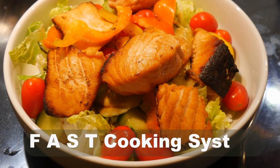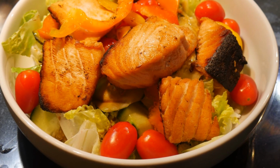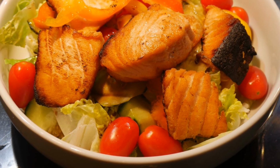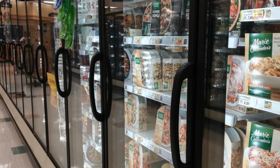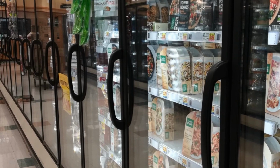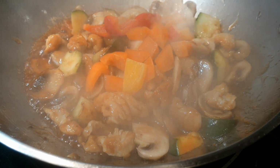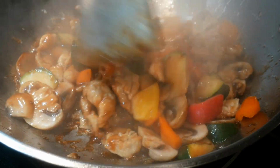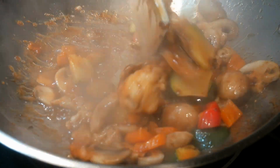I developed a fast cooking system for the 21st century lifestyle, because traditional home cooking no longer works for most people in the modern world. Modern home cooking must be able to compete with fast and processed foods in order to be sustainable. This means modern home cooking has to be efficient, fast, practical, and fun. And this is the reason I developed my fast cooking system, to make home cooking sustainable and part of the daily routine.